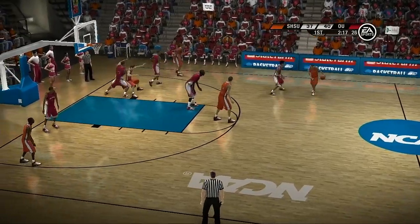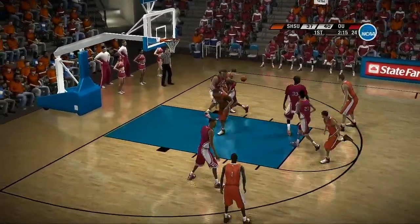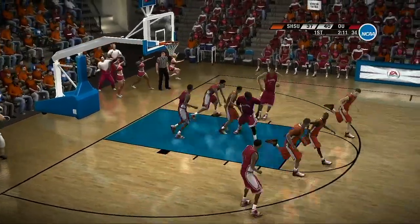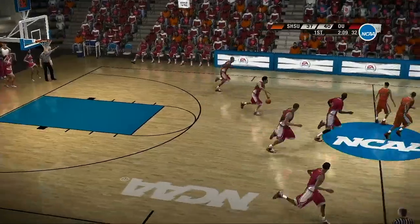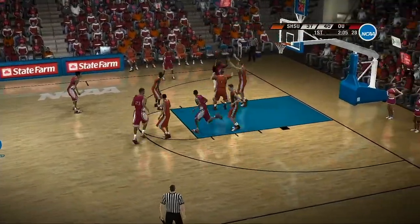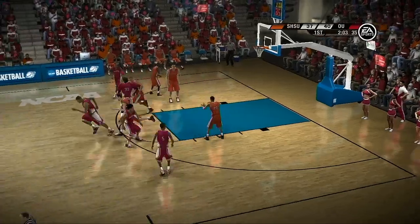Nicky's working on that low block on that right hip. I'll tell you one thing. He's trying to deny him the ball initially, but the defense really doesn't do a great job of sealing him off. He makes the block. Gave it up.